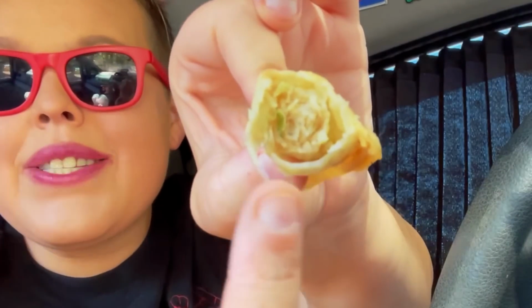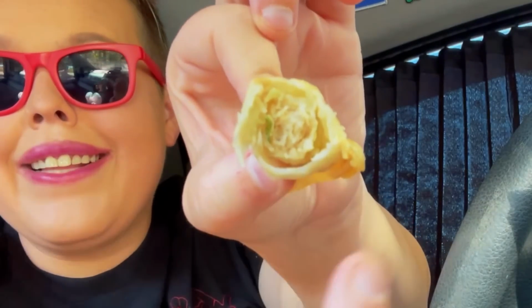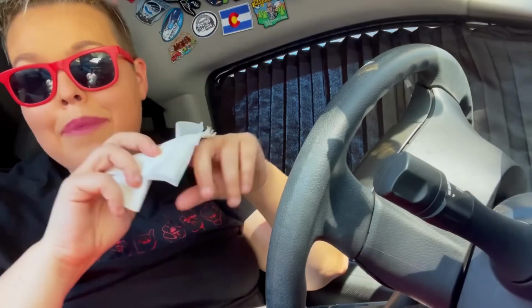And you can see what these look like from the inside. They have chicken and then some veggies and things like that in there. So these are a good, tasty bite. The napkin situation has commenced. Okay, there's still bags in every direction. We aren't anywhere near finished.